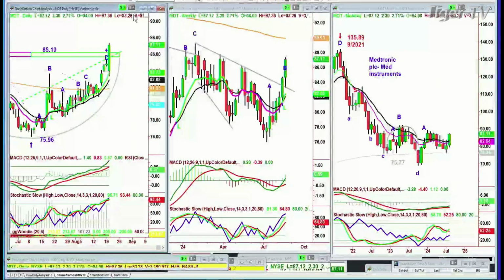So I've got Medtronic here. We had a caller the other day, and I said, start your position. It needs to push away from the 200-period moving average, but start a position. And if it breaks, if I remember correctly, I said if it breaks into the 82.30 area, you can add to it, but a small position initially, and then you can add. Well, I don't know if earnings came out today, but it's up huge.